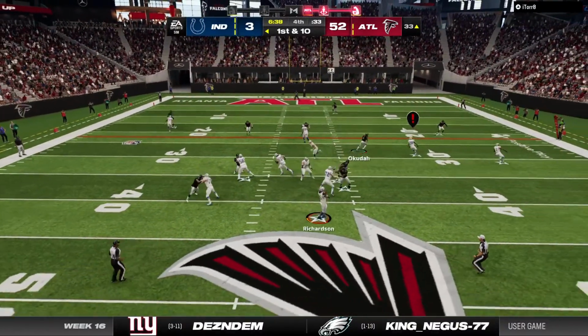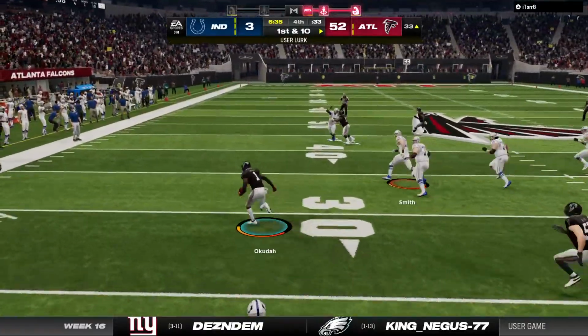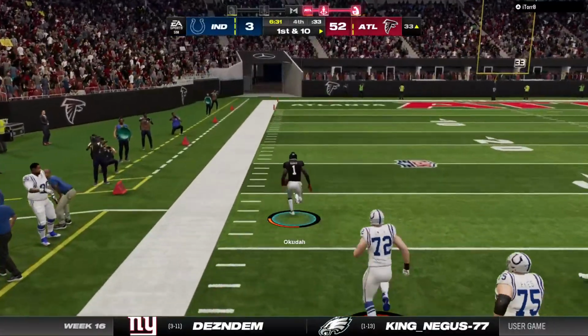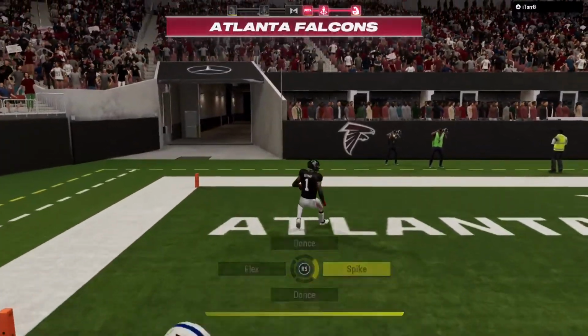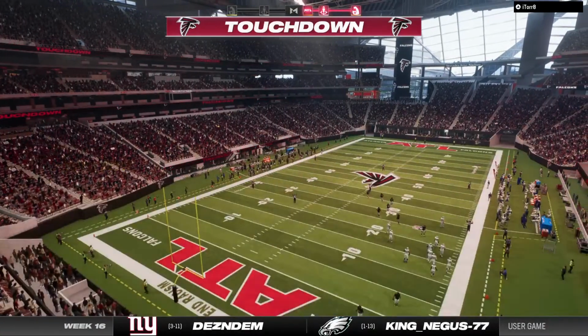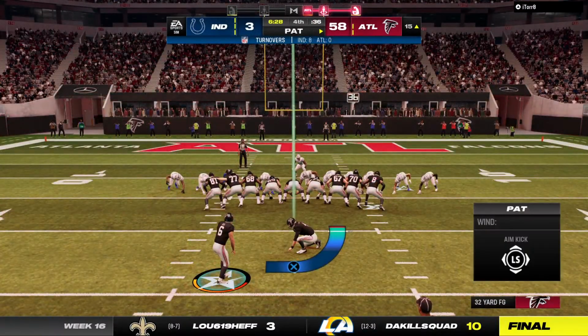1st and 10, Richardson looks to throw it. And now here is another interception. Picked by Jeff Okudah. There he goes left side. And he takes this one back into the end zone, and the Falcon defense has a touchdown. Now Younghoe Koo for the extra point.